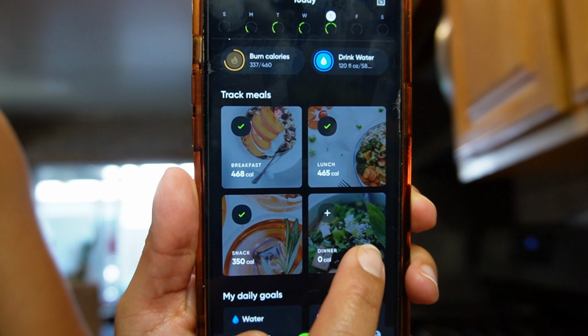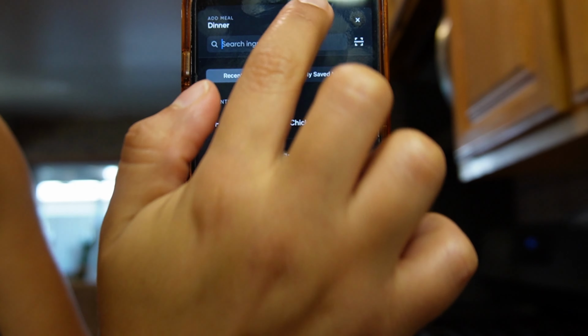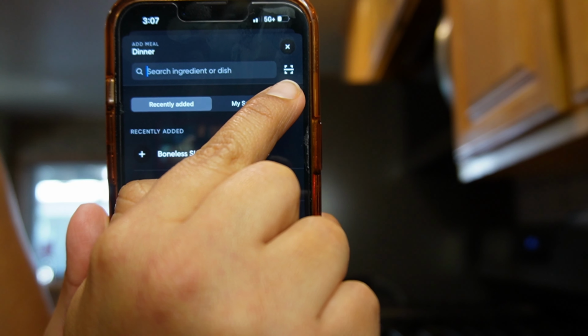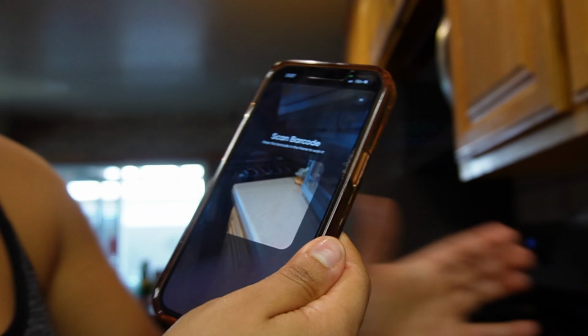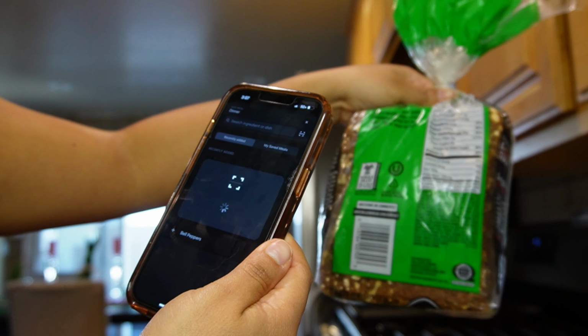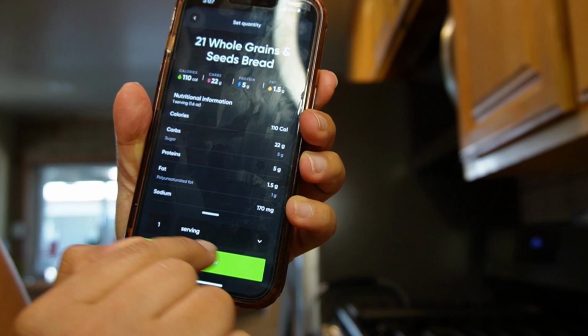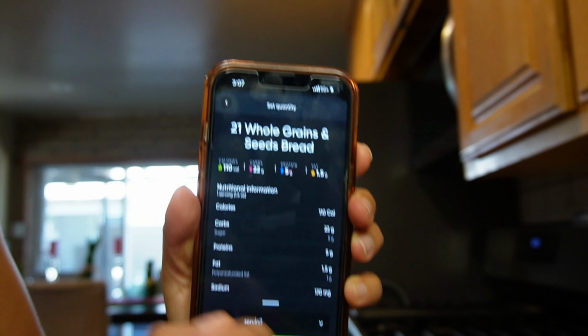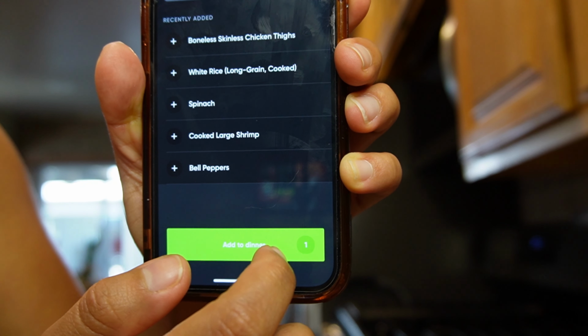So what I'm gonna do is go ahead and go to dinner right here, and the cool thing is, you see this little thing right here on the side? You can go ahead and click it and scan the barcode. So go ahead and scan. Y'all saw that? Boom. It just pops up. Now you gotta put the right quantity. There we go. So I'm putting 2 right here.